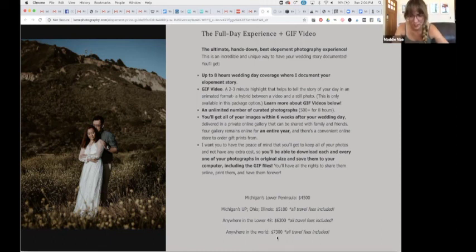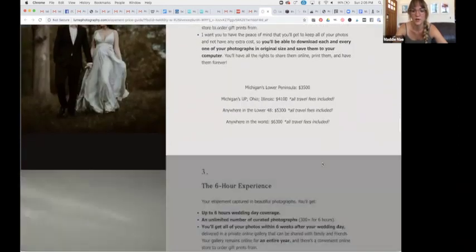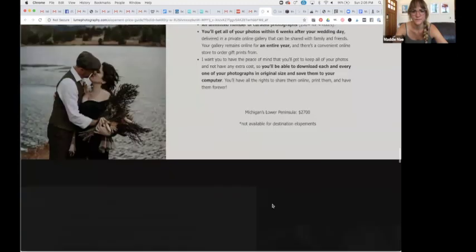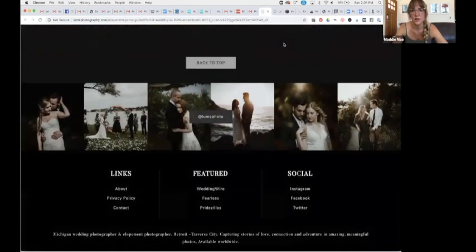Instead of me looking at these different prices, if I'm inquiring about Michigan, I'm going to see the Michigan price. If I'm inquiring about Iceland, I'm going to see this anywhere in the world price, and there's just no confusion there. Other than that, I like the way that when I'm scrolling through this, I'm seeing all the information, all the value is stacked up. And I think the rest of this is really, really well put together, actually. So that one is super good.